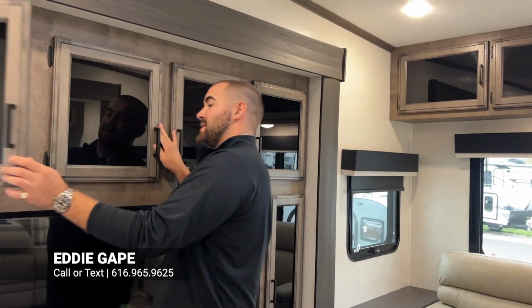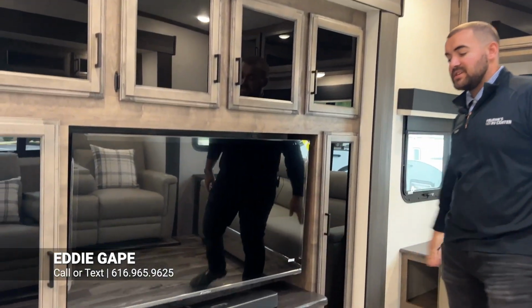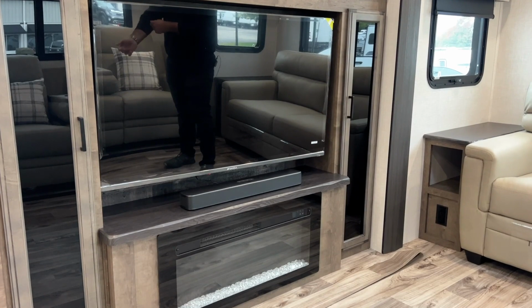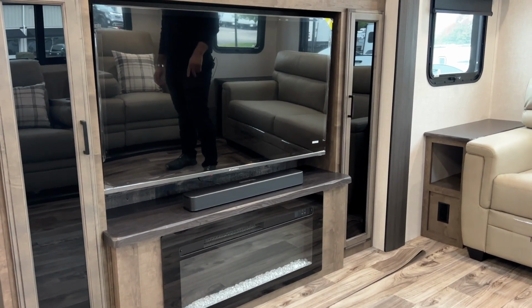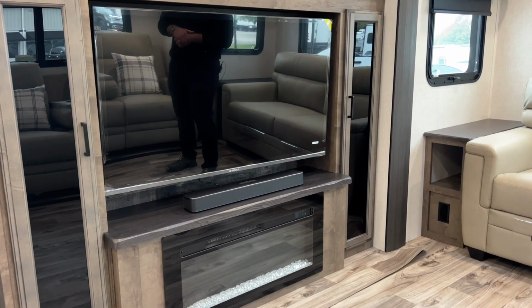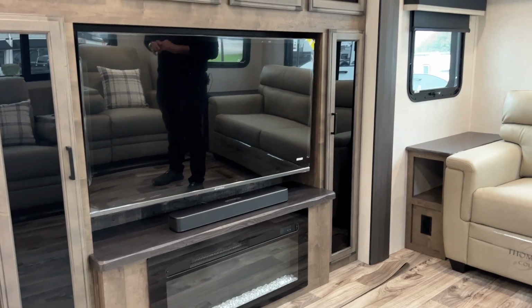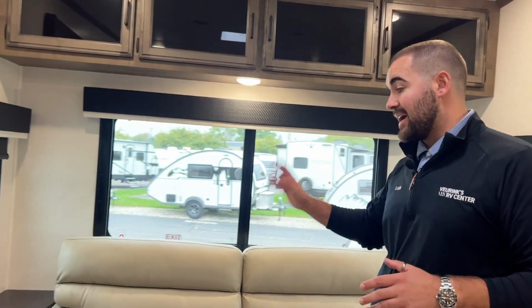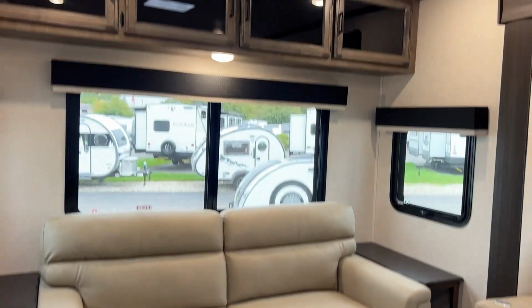Right underneath that, you are going to have another smart TV. It does come with a JBL soundbar, so a little bit more of a premium sound system. And then you will have a 110 fireplace, and that will kick out some heat. But aside from that, it will give a little bit of ambiance, and it will be a nice lighting feature in here. So to the back, a little bit of storage on either side with some plugs.